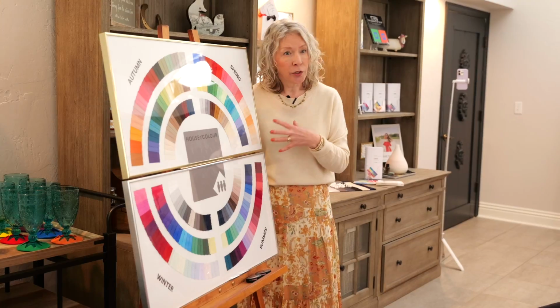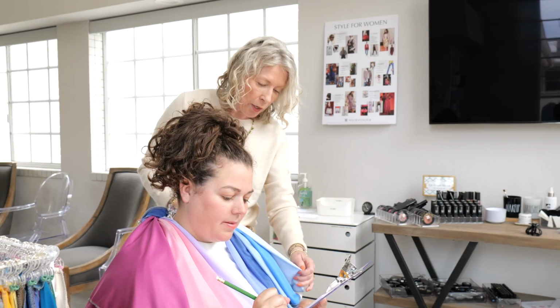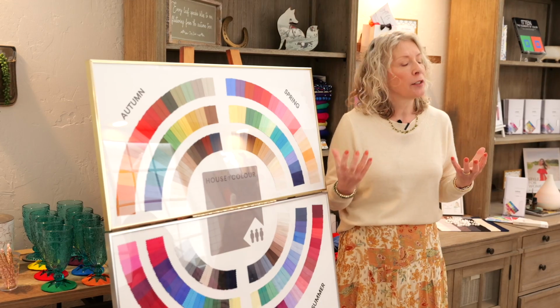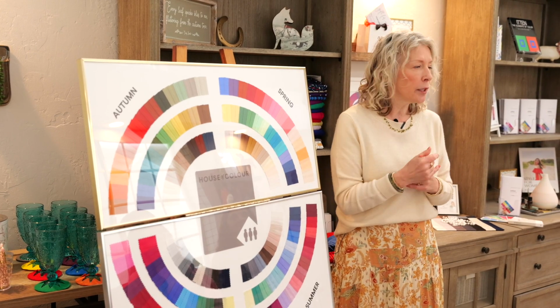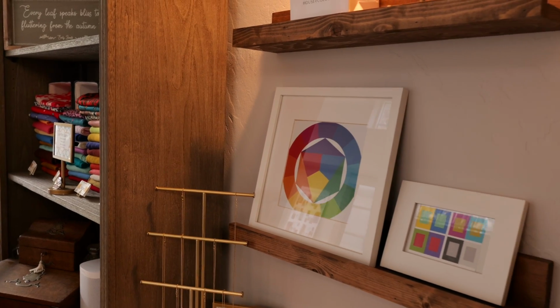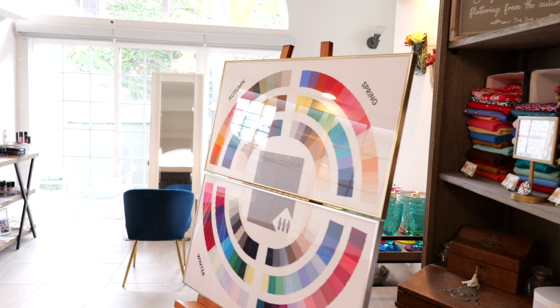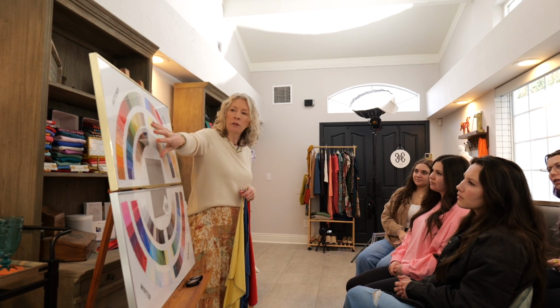The color analysis process at House of Color is broken down into 4 steps: the lesson, the seasonal draping, the makeup, and the wow colors. So we've got to start with step 1, the lesson. Everything that I talk about here is very well established theory. It's simply color theory from the world of art. We've got all the colors on the planet represented in this color wheel, and they're simply divided into 4 categories.